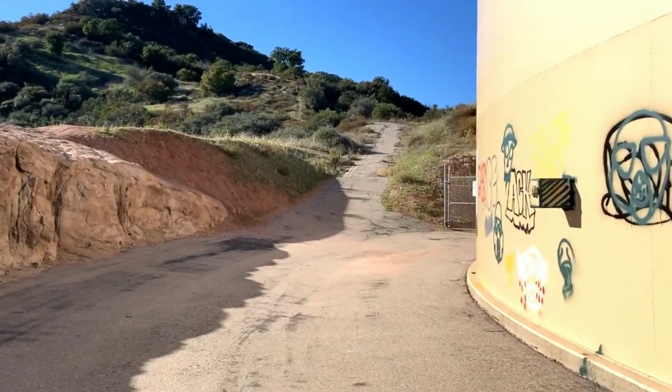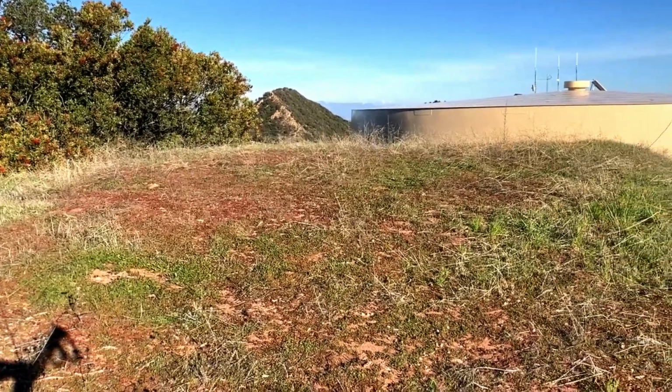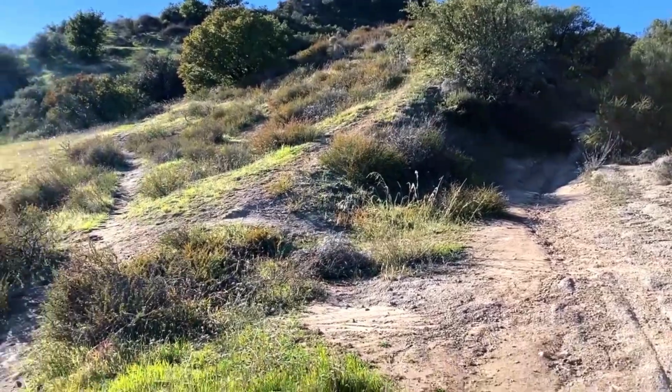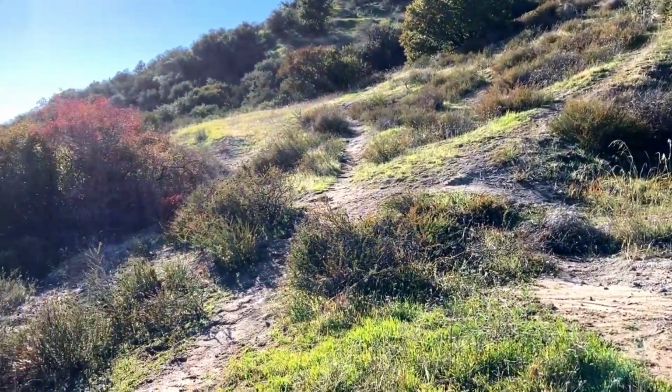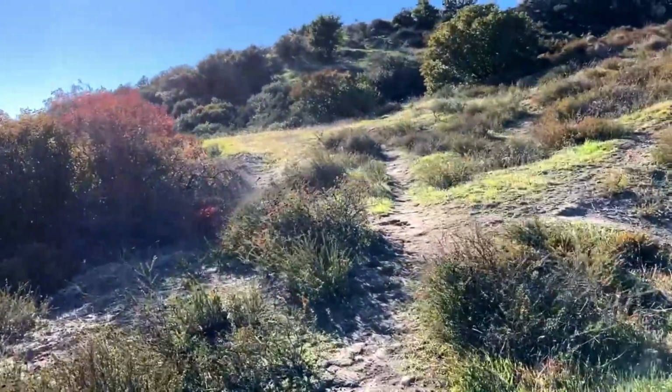And as we climb up a little bit more, we have a nice flat patch of grass. Looks like a nice place to unofficially camp if you had to. Be sure to reference your Gaia GPS map. At this point, it's a little confusing as to where the trail goes.